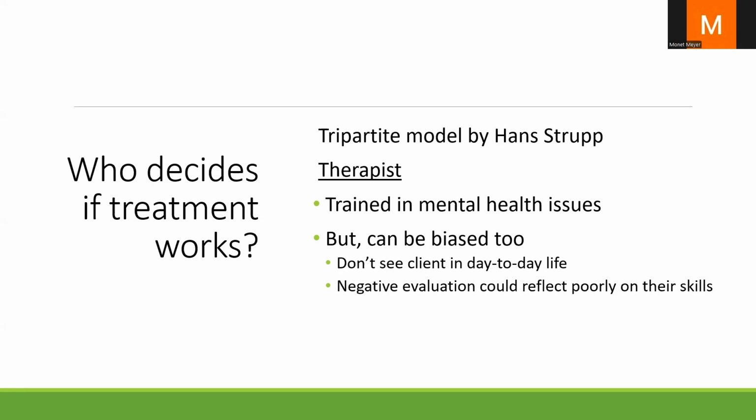And so in this example, I was talking about myself as the therapist. And so a therapist is another party that's included. And they are trained in mental health issues, so it's logical that they would be able to identify and track changes in behaviors and feelings. And they are often involved in the goal setting, so they are an ideal person to be involved in monitoring if treatment is working.